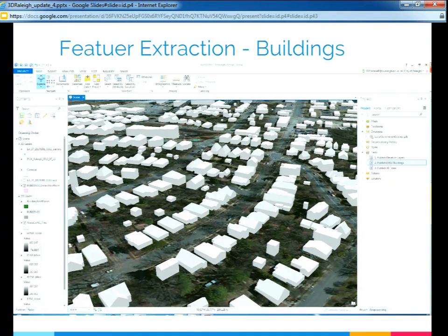You notice that kind of bigger building there in the back. I'm sure that's not what that looks like, but you can go through and cut up the roof and change the elevation of the roof to make it look like it's supposed to.